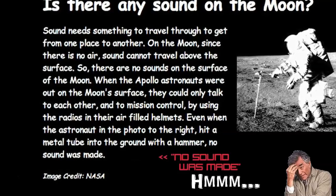All of the sounds so far analyzed were made by the astronauts as they were handling tools, but now we are going to analyze some sounds that are made a distance away from the astronauts. So what you just saw appears to be a smoking gun.